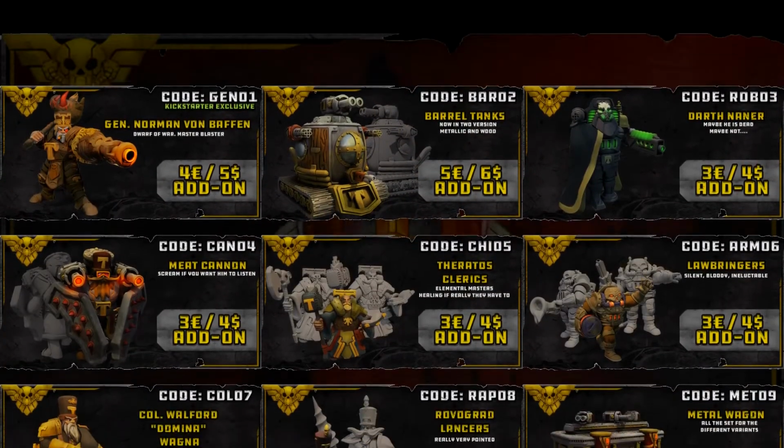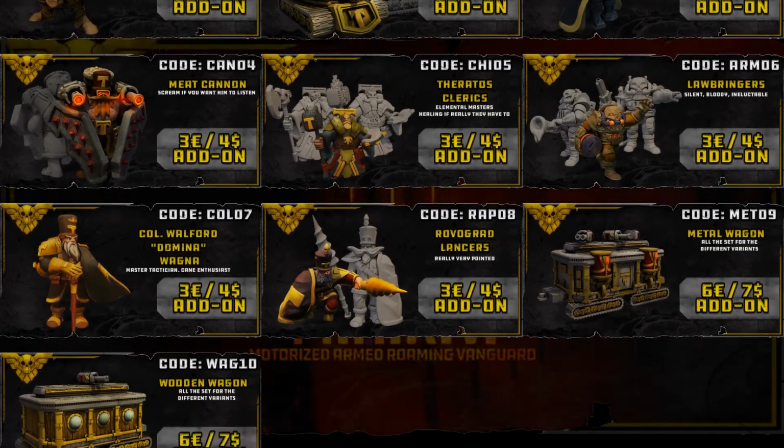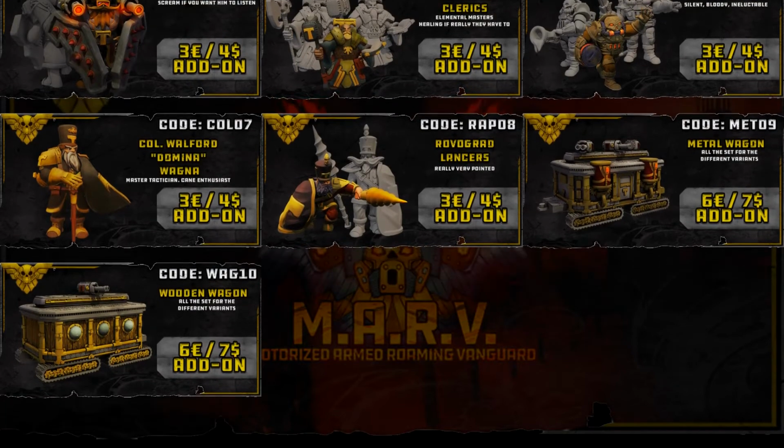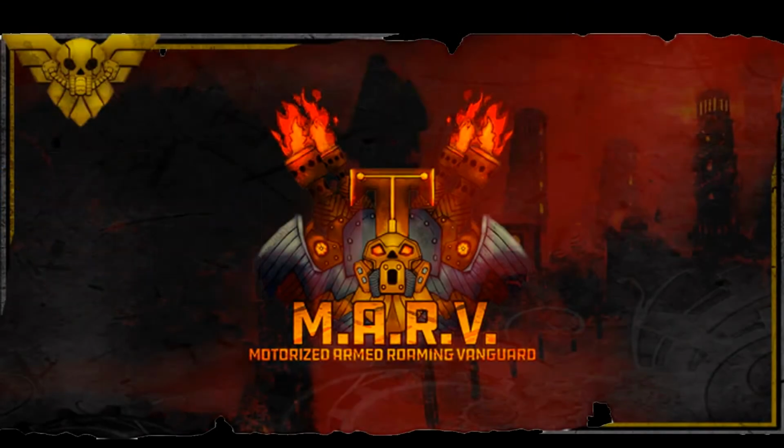You can get the core set, or the expanded set, and you can get merchant rights for this set and their previous campaign as well. This campaign ends on February 8th, with rewards expected in March.